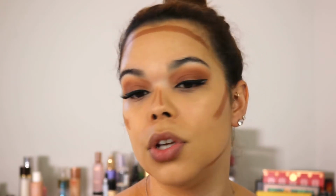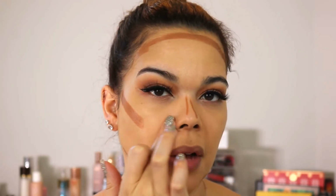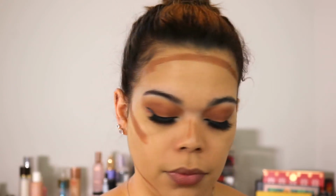We're gonna apply this in all the areas. And so I apply it in the shape of an E or a 3, depending on where you're looking. Why is it after you have your foundation on that thing starts to get itchy? Shame on you. Like really itchy.